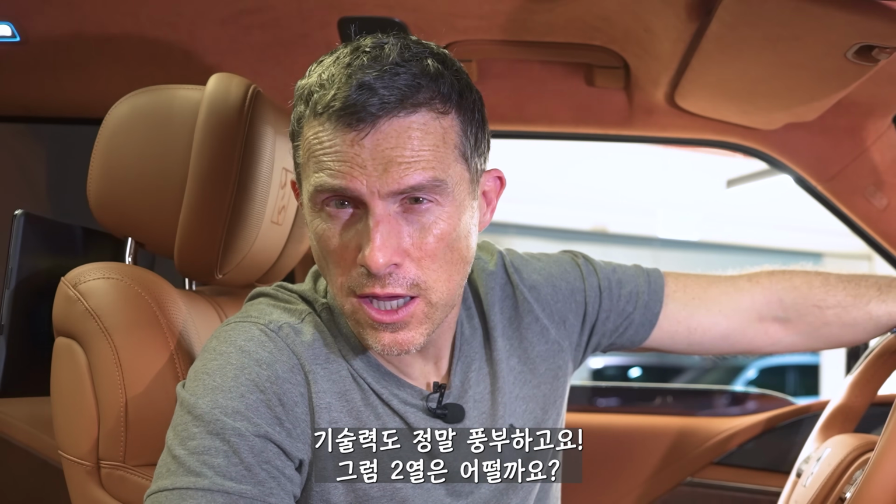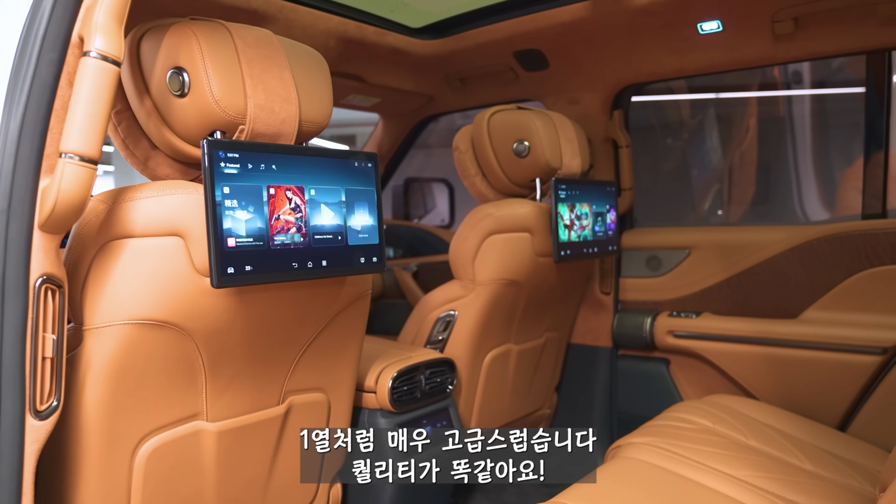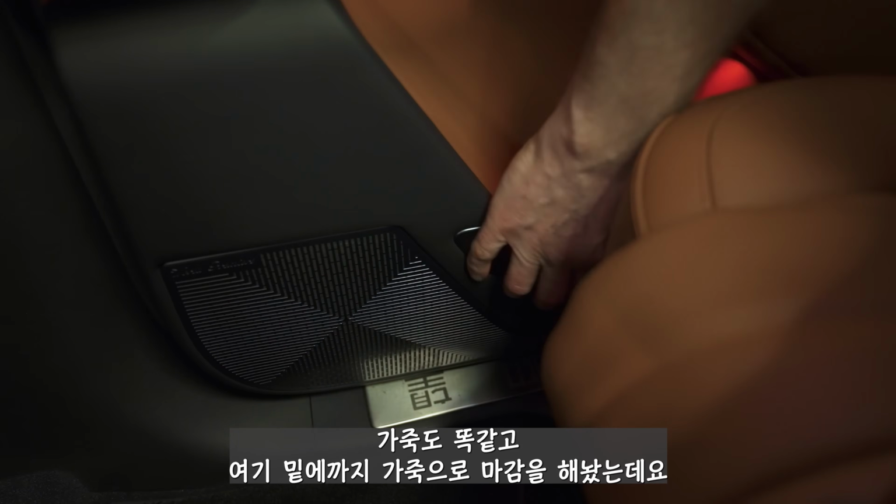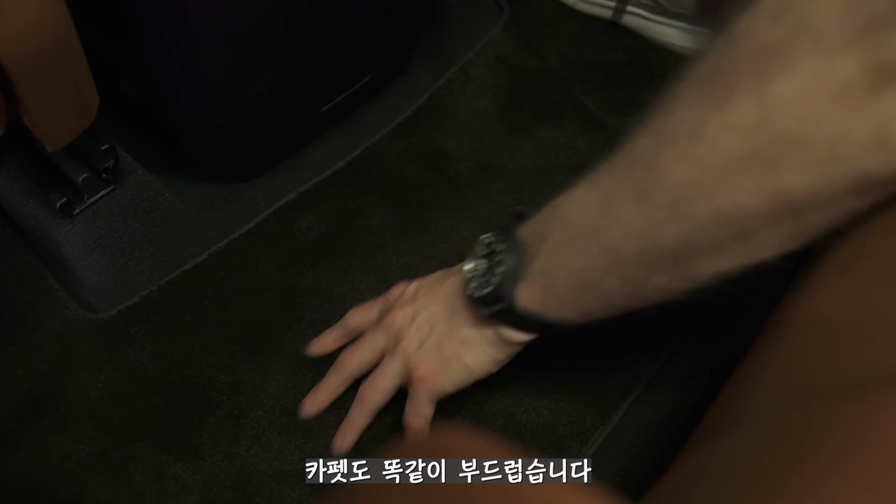What about for passengers though? Well, it's just as luxurious as in the front. You've got the same accoutrements. No skimping back here. Same leather extended all the way down there. Same soft carpets. And then there's the room.